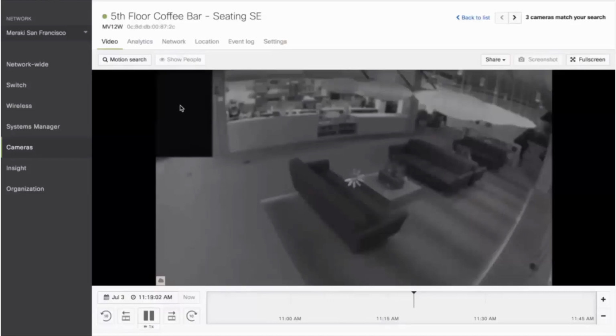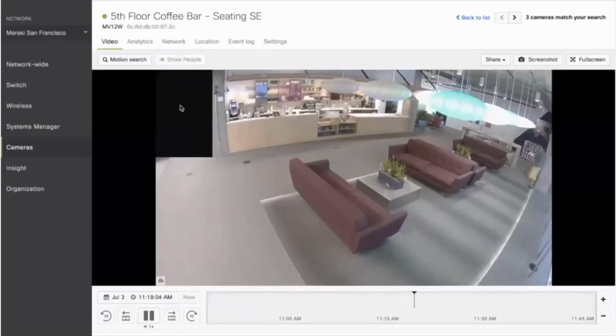Now, I just do want to note that the video you're seeing over WebEx might be a little bit delayed and laggy, but I do want to let you know that these cameras are recording up to 1080p, except for our Fisheye camera, which has an 8.4 megapixel sensor, so it's very high resolution.